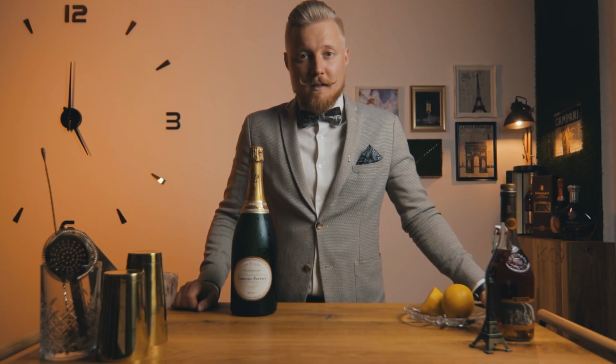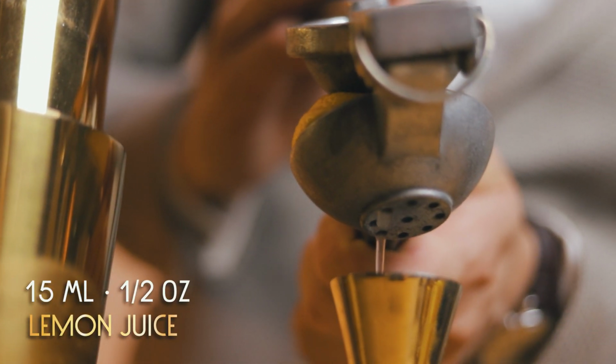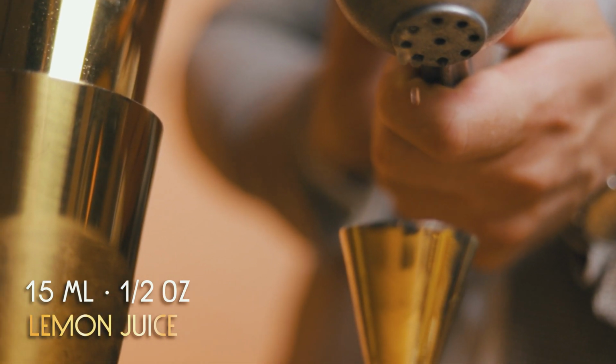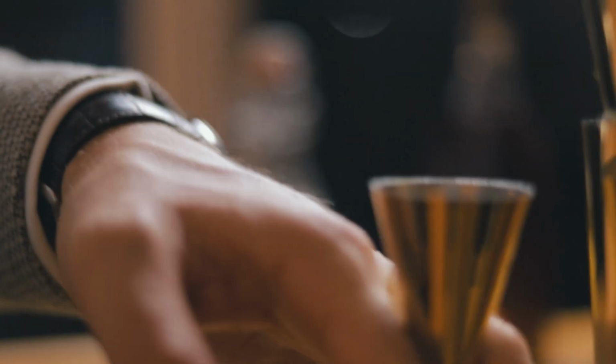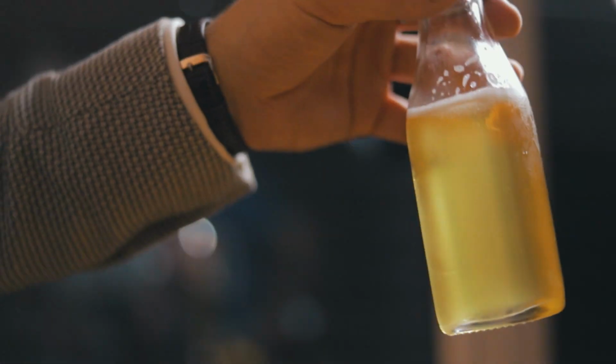This will be a shake and drink, topped up with champagne. So let's add all ingredients into the shaker. We'll add the cognac last, so let's start with 15 ml or half an ounce of lemon juice. This will be balanced with 1 Barspoon of gomme syrup.